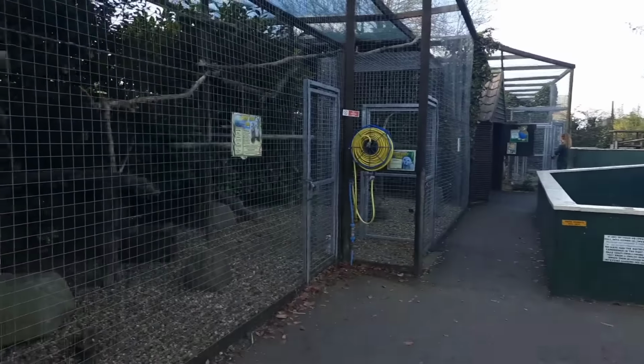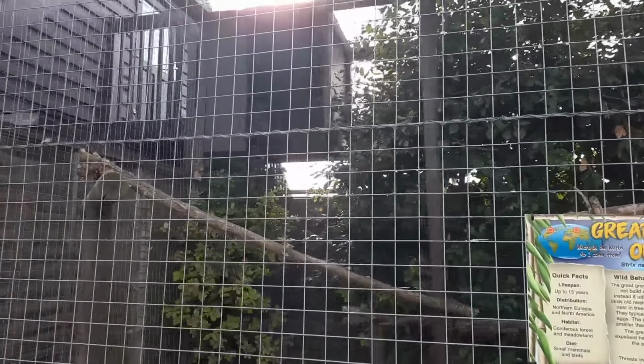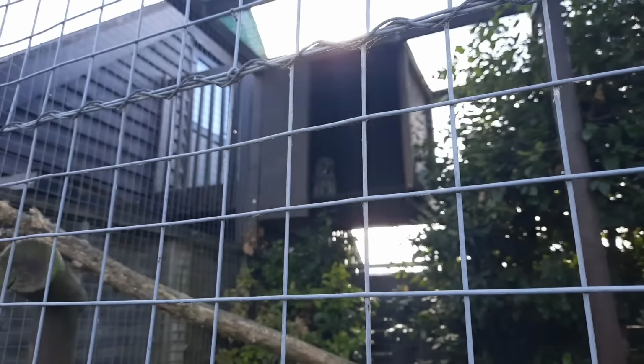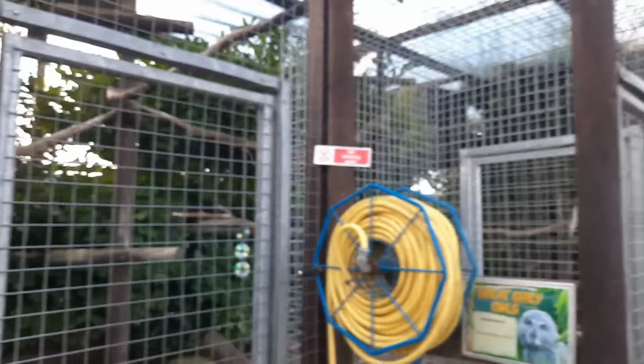Okay, if we head around here, we've got some bird aviaries. There we have a great owl just up there in the shelter. If the camera focuses in, that is what they look like. There are 2 in there.